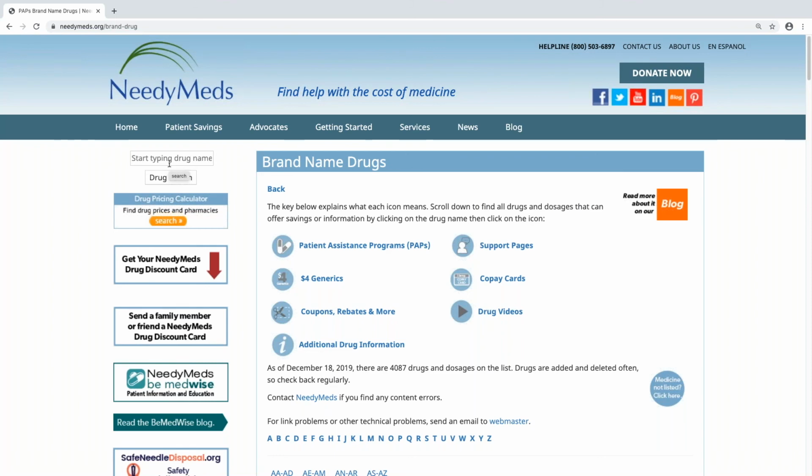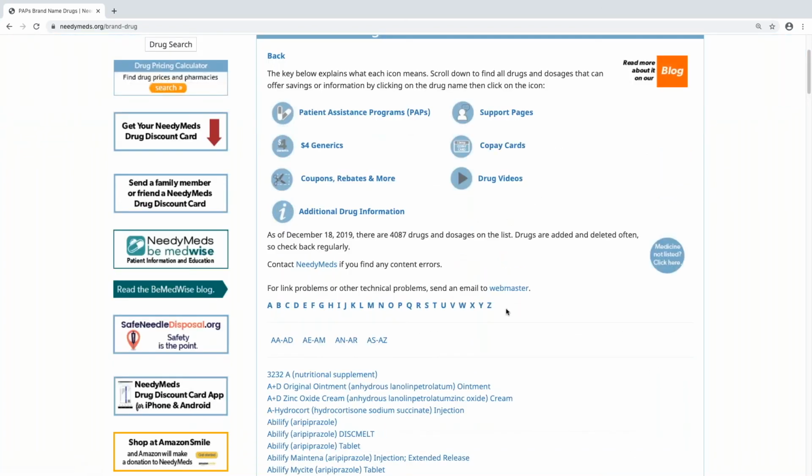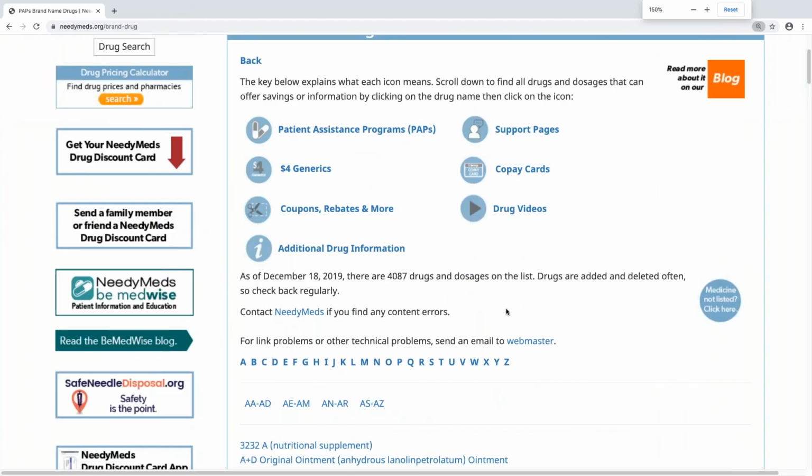And you'll notice that the first thing you're going to see are a bunch of icons. What these icons do is they show you what type of information or savings program is available for that drug. For example, is there a savings program such as a prescription assistance program or a coupon available? Is there more information available about that medication through support pages or drug videos? You'll also notice a convenient A to Z index to make your search simple.